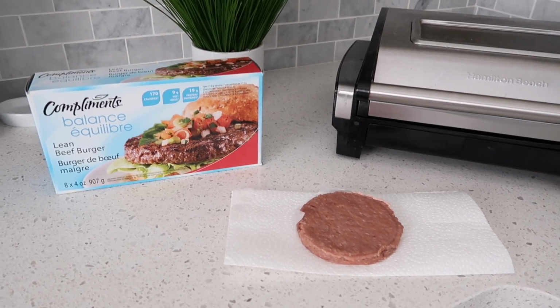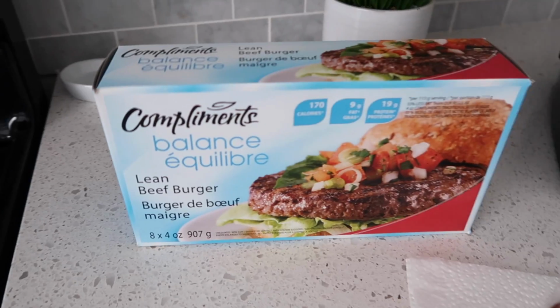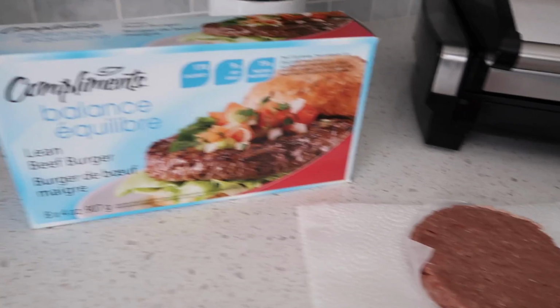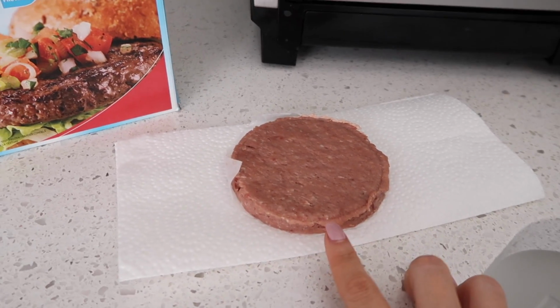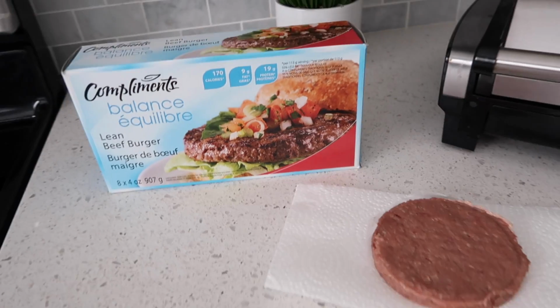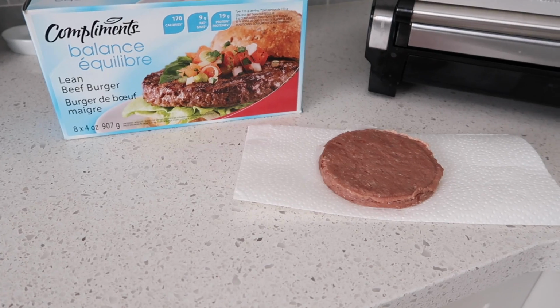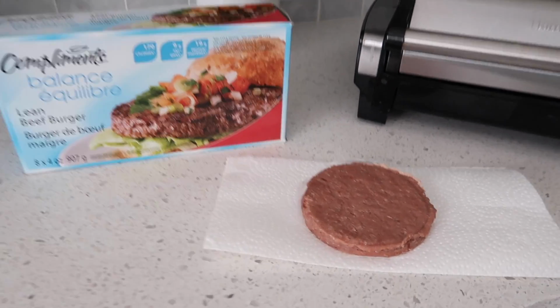So for lunch, we're gonna be making a burger. These are the burgers that I buy. These are 170 calories per patty. This is what they look like. It's kind of just defrosted. You guys can also do turkey burgers, veggie burgers. Burgers tend to be very high in calorie. Once you add the cheese and the bread, there's a lot of layering, so that's why I always tend to look up the lowest calorie one.